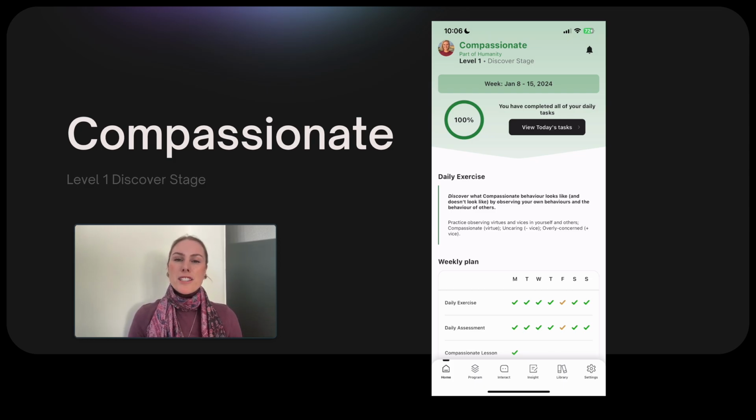We have these stages planned out, and we have a full video on the different stages for Virtuosity. But what's really important to share here is that when we start developing our character, it's important to begin with discovering what that character behavior actually looks like and understanding what it looks like in yourself versus other people, because how we express character behaviors is different from person to person.